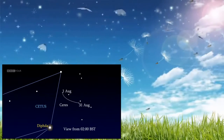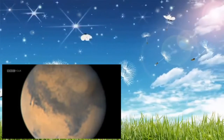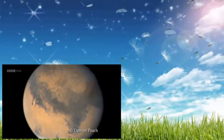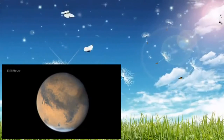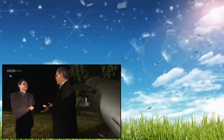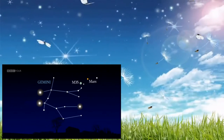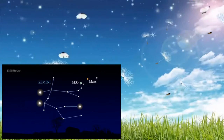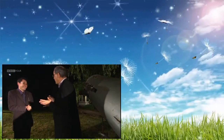Well, we don't just have dwarf planets and asteroids, we also have the other planets, and Mars is making a comeback. It's been gone for ages. I really miss Mars, actually. It has. It's returning into the morning sky now, and so there's a couple of nice events to look out for, isn't there? What's happening is Mars is moving to the south of a rather lovely open cluster known as Messier 35 in Gemini. Now, have you ever seen Messier 35? Possibly by accident. It's a really nice open cluster.